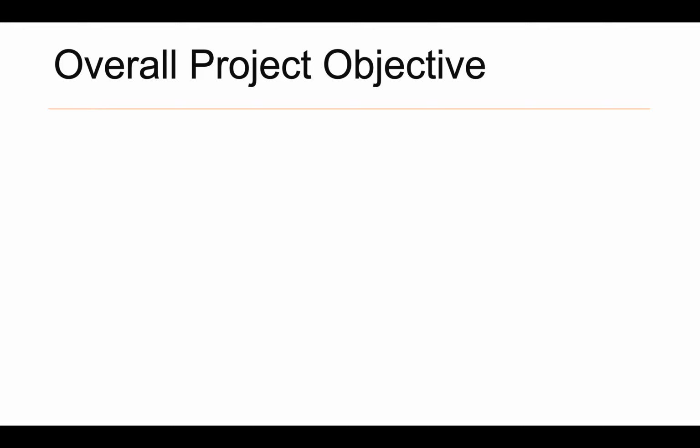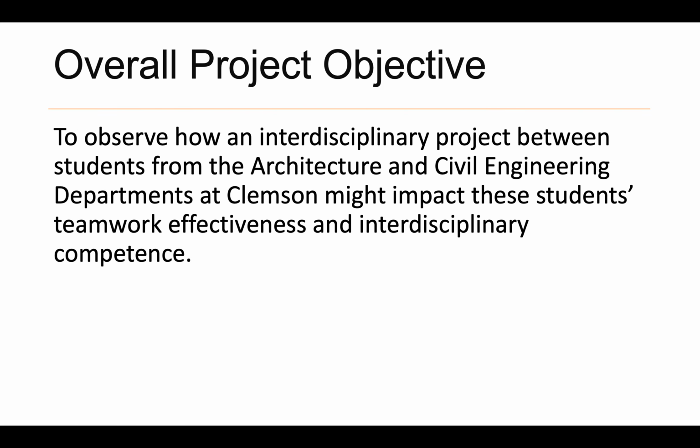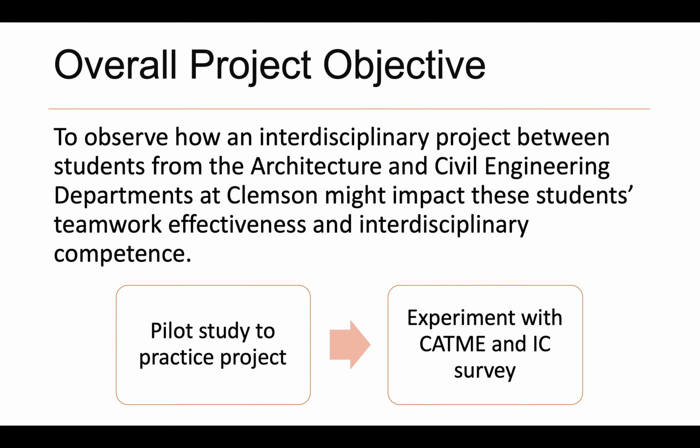So the overall objective for this interdisciplinary project that we wanted to have the students do was to observe how this project between architecture and civil engineering students might impact their teamwork effectiveness and interdisciplinary competence. So I mentioned the CATME and the Interdisciplinary Competence Survey. They would be instruments we could use to measure this, and that is what we did in the full-blown experiment that we did. But in order to plan out the interdisciplinary project, we first wanted to do a pilot study. The results of the experiment are going to be published in a forthcoming journal paper, but for today we're just going to be talking about the pilot study itself and how that went.